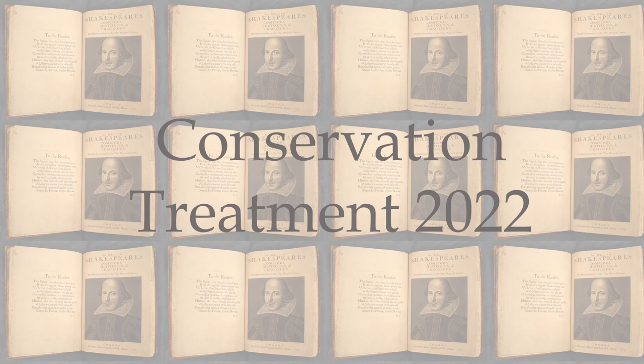A folio results from folding the printed sheet of paper just once to yield two leaves and four pages. Previously, some of Shakespeare's plays had been published individually in quarto, where a sheet of paper is folded twice to produce four leaves and therefore eight pages, resulting in a smaller sized book.